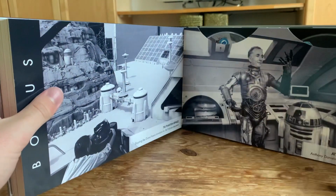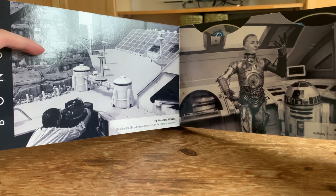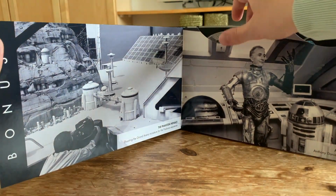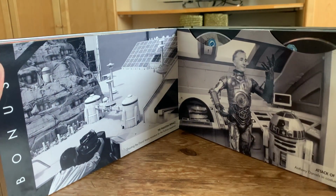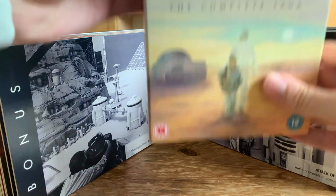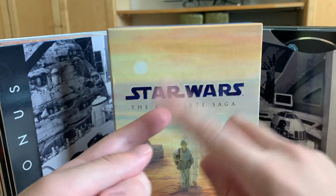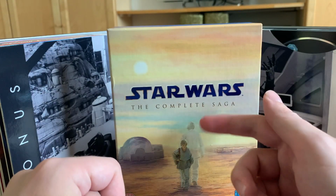Then we get to some behind the scenes photos, like the Boonta Eve pod race starting line, and there is Anthony Daniels and Kenny Baker as C-3PO and R2-D2, and I think these are the bonus feature discs of the films. Yeah, because going back to this Blu-ray box set, something I don't like about it is that a lot of the bonus features from the prequel trilogy, like some of the deleted scenes and some of the featurettes, were completely omitted for the Blu-ray release.